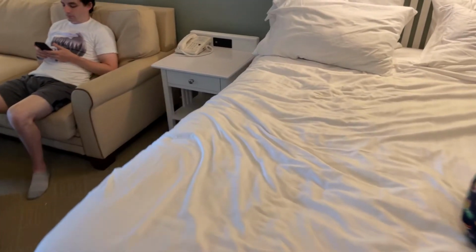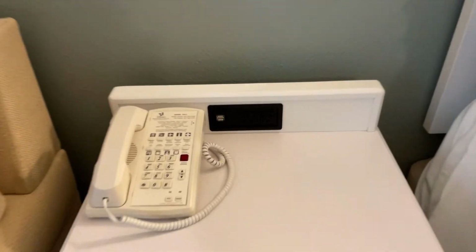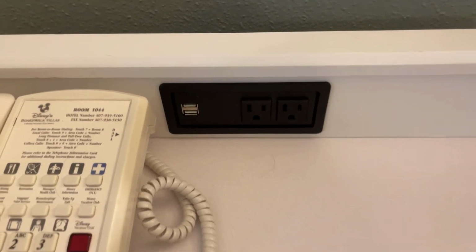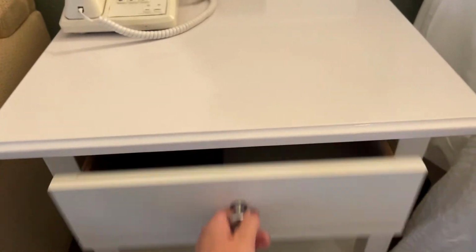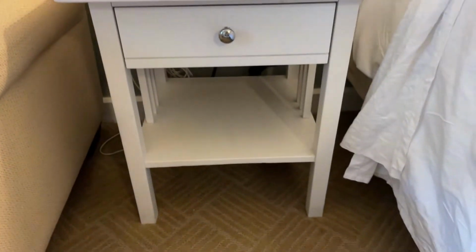This side of the bed does have your bedside table, and then 2 outlets with proper plugs, as well as 2 USB outlets. And I mean, the side table's functional for sure, but it's definitely small. If you're gonna store anything in here, it would have to be little stuff. You're not gonna be able to stash a backpack down there, I don't think.